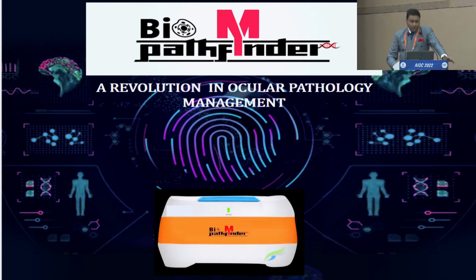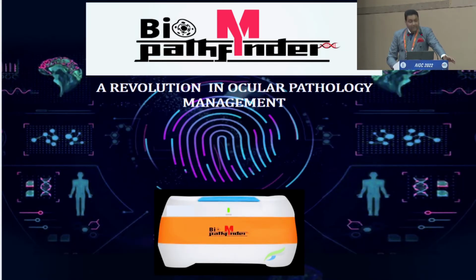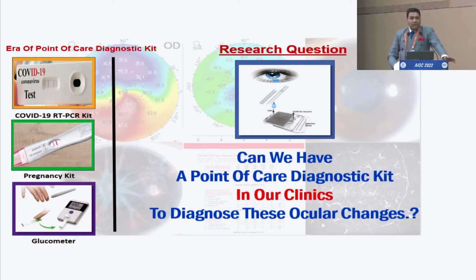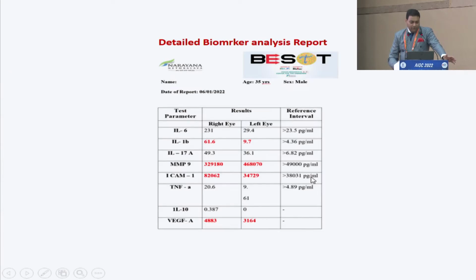What's the way forward? This is the way forward. I've been talking about it for the last 10 years in a very hypothetical way. Now it's used in the clinic. All that I showed can be checked in your clinic. And all the papers we published, close to 120 of them, on just the biomarkers, including my Rangachari paper in 2015, now come in this report.